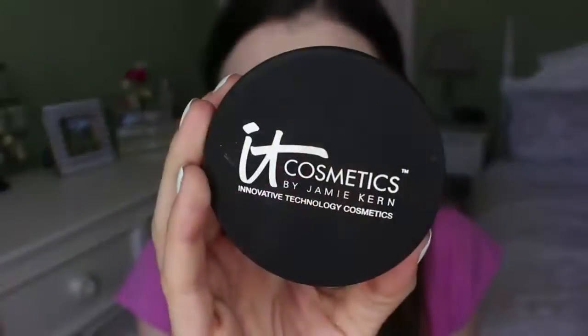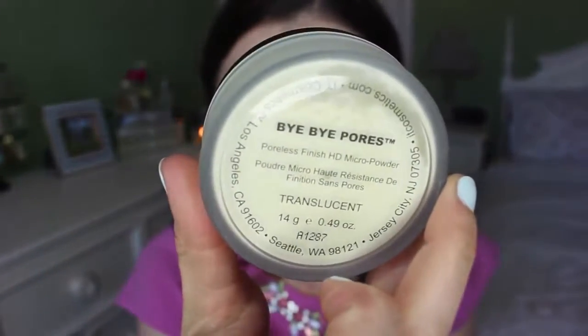Another thing they sent, I was very excited to try. It is their ByeBye Pores Poreless Finish HD Micro Powder, and micro powder is a perfect name for it. It's so finely milled, and the idea is that you can put it, for me, in my T-zone to make that area just a little more poreless, not as shiny, and just to set any foundation or whatever I have on underneath. It is really nice.